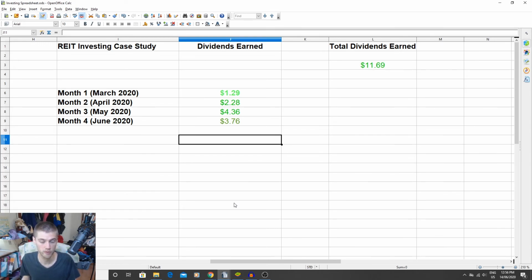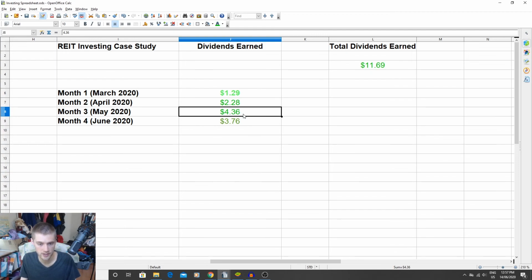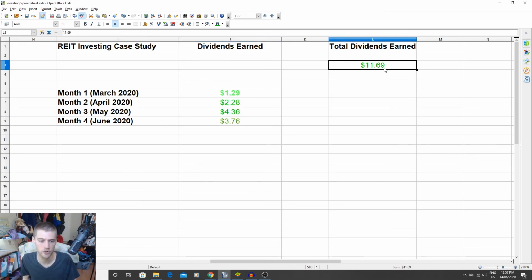And once again, here's our investment spreadsheet where you guys can see all the earnings we've made from when we first started this portfolio back in March. So our first month we got $1.29. Our second month in April we got $2.28. Our third month we got $4.36, and then in our fourth month already in June, it's June 14th as I record this video, we're sitting at $3.76, and that's a total of $11. Yeah, that is all added up together. So $11 so far after 4 months, I guess 3.5 months on the portfolio, but we're still growing as time goes on.